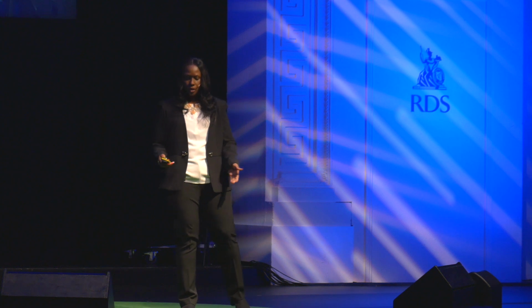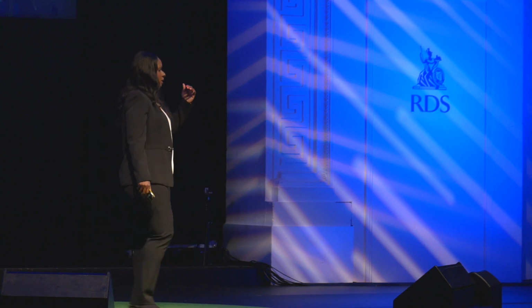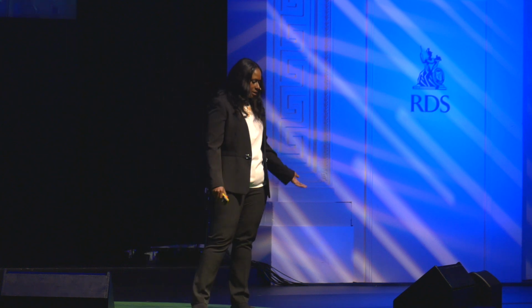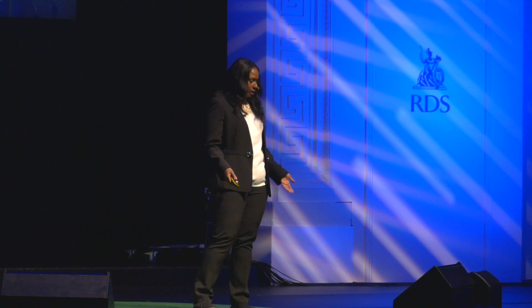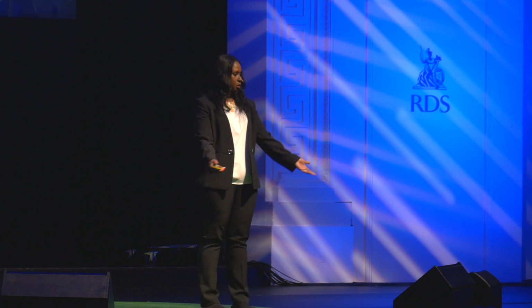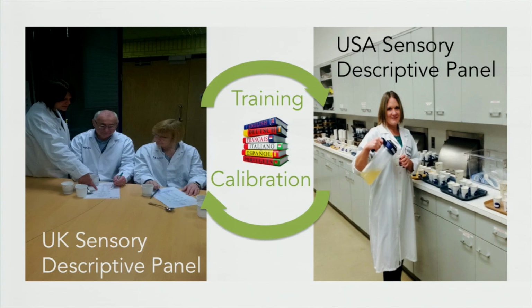And you may wonder, that having these two panels from different backgrounds, different geographies, different experiences, how is it that you can get these two panels to rate things exactly the same way, essentially creating this hybrid mindset? It was with the Sensory Lexicon. That was a tool that was used across both.